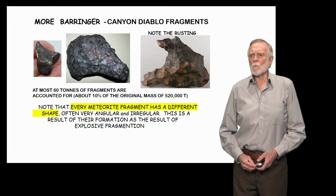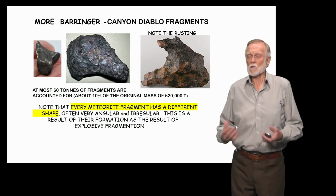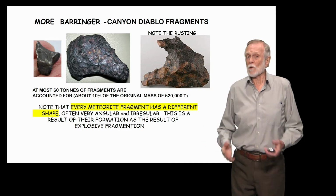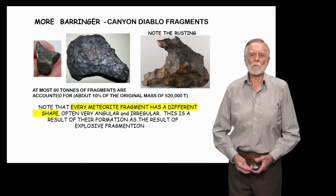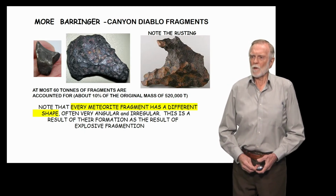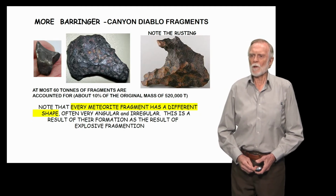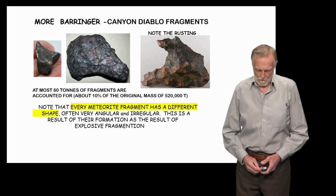There's another possible 30 tons of this meteorite still underground. These are bits that fell on the surface. Another 30 or so tons, uncertain of the weight, penetrated the ground in the bottom of the crater. In drilling through the crater, they've hit some of these things, but they've never bothered to dig them out.